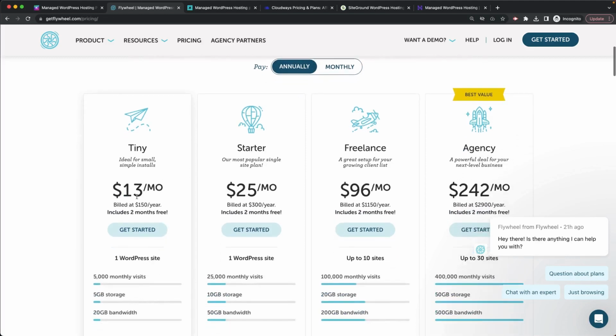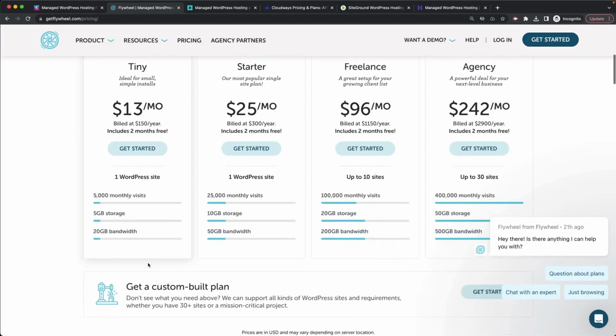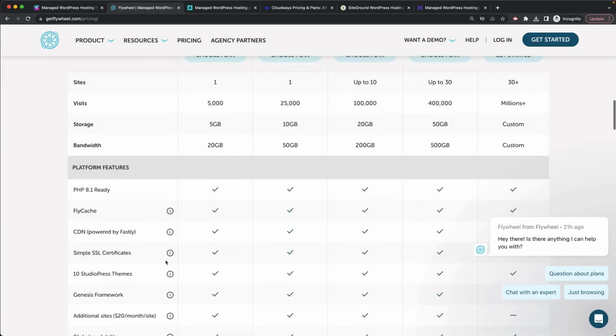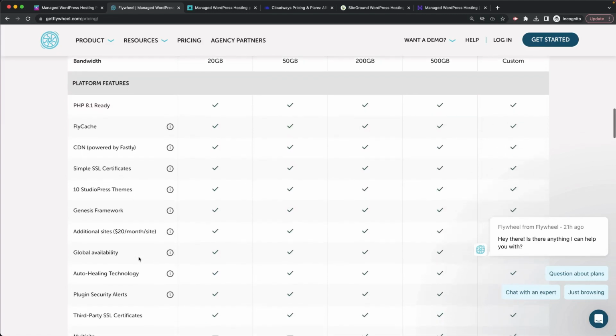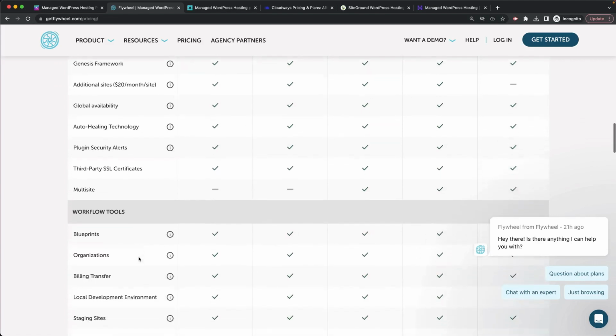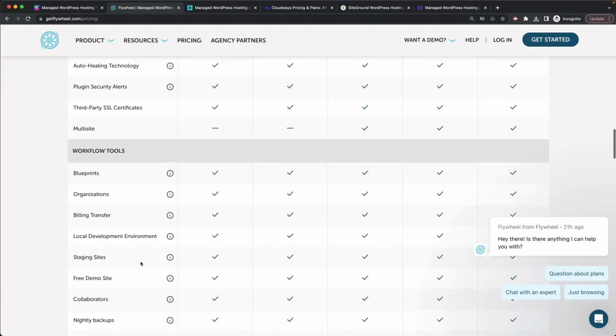But you can see for that amount, $15 a month, $13 a month if you pay for the whole year, you get one WordPress site, 5,000 monthly visits, 5 gigs of storage, and 20 gigs of bandwidth. So you're getting a lot less storage and bandwidth and visits for that amount. If we look down at their comparison, you can see that it's got a lot of the same features. One thing that it doesn't share on here is you don't see how many PHP workers you have, and you also didn't see on Kinsta how much memory you have for the site. So that is something to keep in mind.